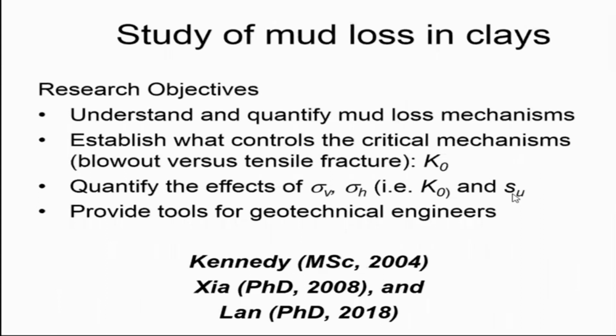Let's talk about mud loss in clays. This is the work of Matt Kennedy, Hongwei Xia, Haital Lan. Some of you may remember Matt because he lived and worked here in Burnaby for a number of years where he was working with Golder. Again, the objective is to understand and quantify the mechanisms of mud loss. In this particular case, because we can have either tensile fracture or blowout, trying to understand what controls.